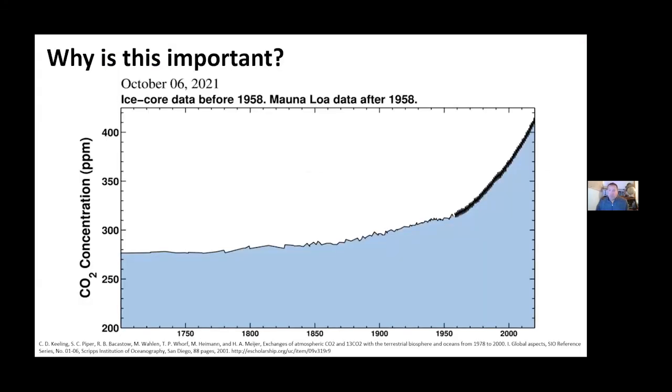So why is this important? Just to set the stage and provide a little bit of context. You've probably all seen these curves before. They're sometimes referred to as hockey stick curves, or the Keeling curve. So this really represents the CO2 concentrations in our atmosphere. Before the early 1950s, we recorded and estimated the CO2 in our atmosphere using ice cores. So scientists would work with ice cores, and using the bubbles that develop in these ice cores, they would estimate the CO2 concentrations in those bubbles dating back well before the Industrial Revolution period.